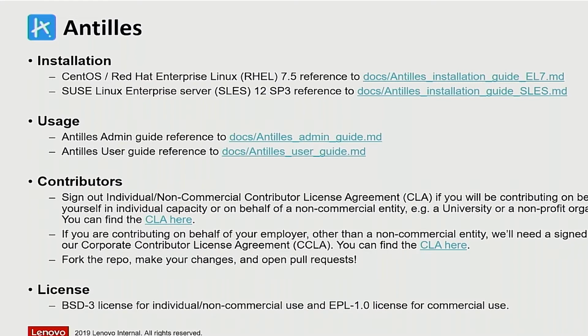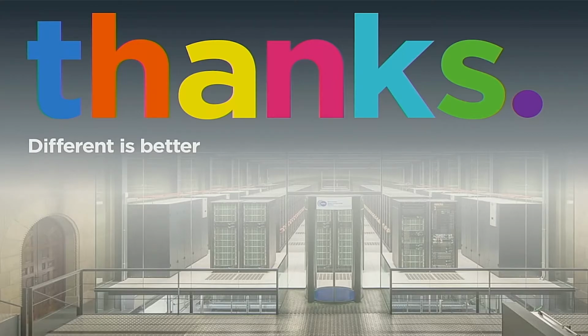There's documentation on GitHub on the installation and usage. It's under BSD 3 for individual, non-commercial, and EPL 1.0 for commercial. So it's a dual license mechanism. Okay, I'll end that here, and I can show you a little bit of demo on the Antilles portion.